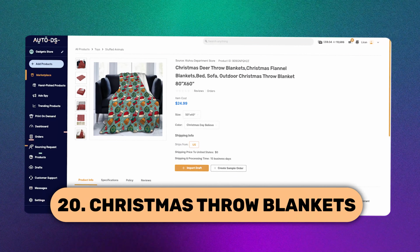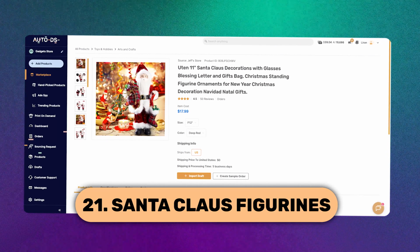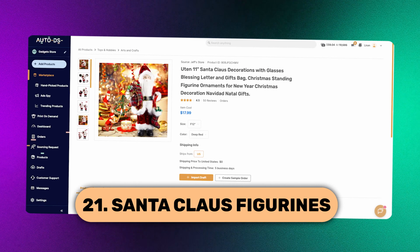Number 20, Christmas throw blankets. These are cozy, they're warm, and they're giftable. Cross-sell them with pillow covers for bigger orders. Number 21, Santa Claus figurines. From classic Santas to quirky modern ones, these are collectibles that customers reuse and collect every single year.